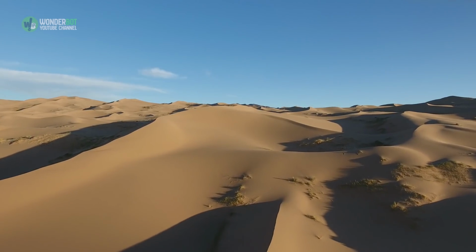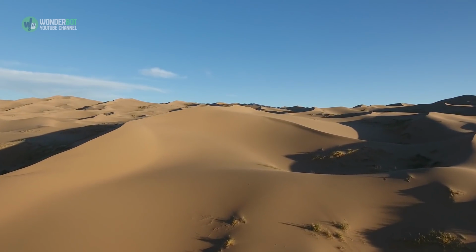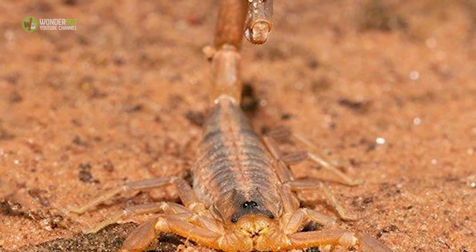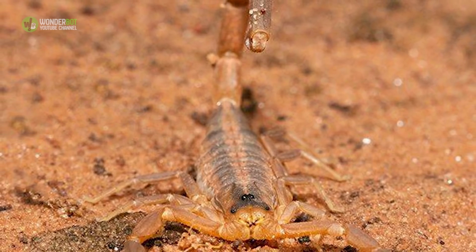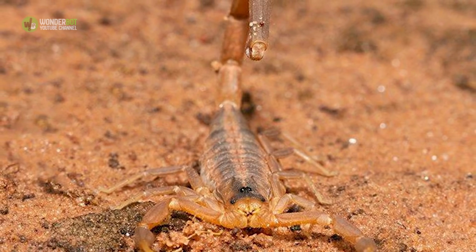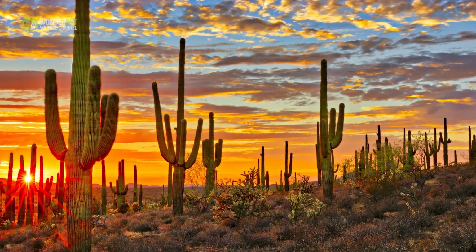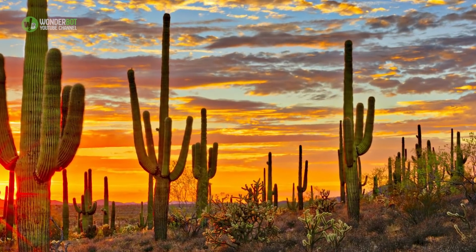However, as with most places on Earth, life still finds a way to adapt to such harsh conditions. For example, the Arizona bark scorpion takes cover under wood or rocks during the daytime. In addition, its body has a waxy surface to maintain its bodily fluids. It's not just animals that are adaptable either. The state's plant life has proven just as tenacious.